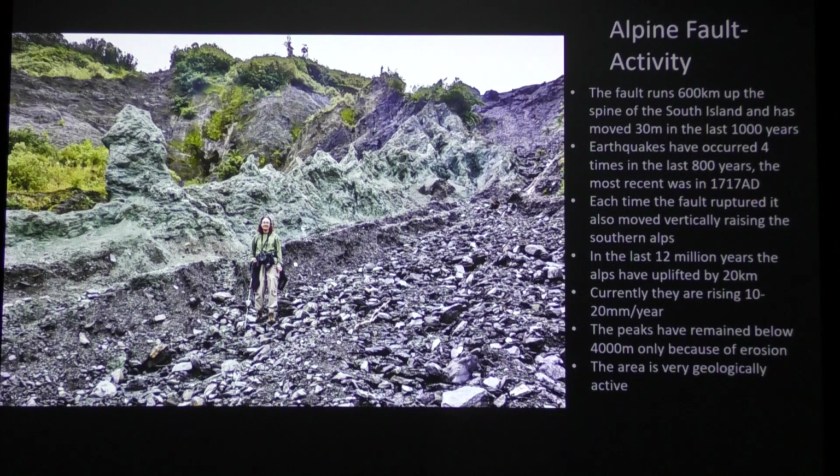Major earthquakes occur here about every 350 years. The last one was, 4 of them occurred in the last 800, but on average it's 350. The last one occurred in 1717. You do your math, you say they're ready for another one now.